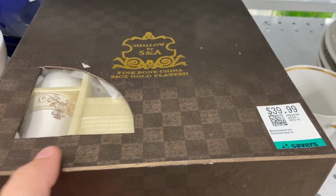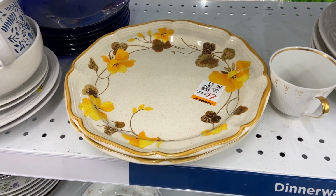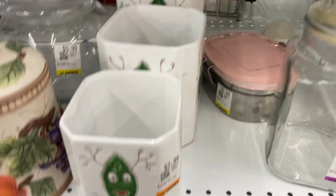Still in the box. $39.99 though. I did not know enough about that to pick that up at that price. I did like these little plates though. $3.99 for the pair. I did pick those up.